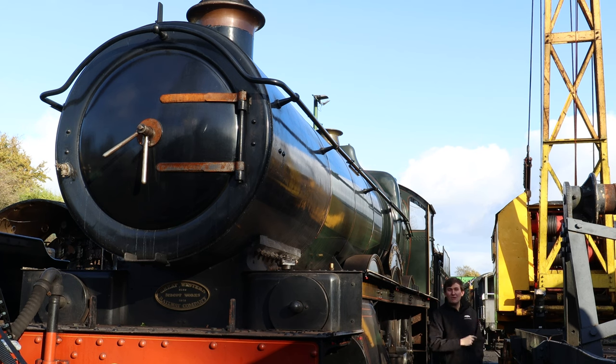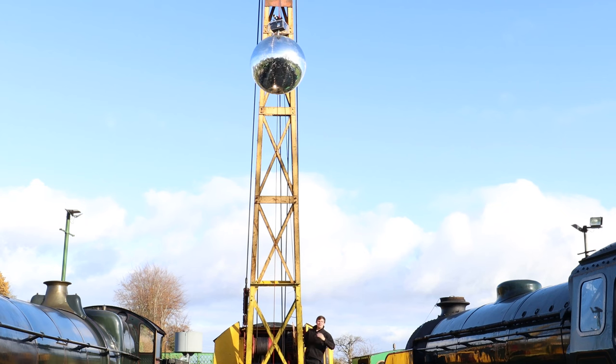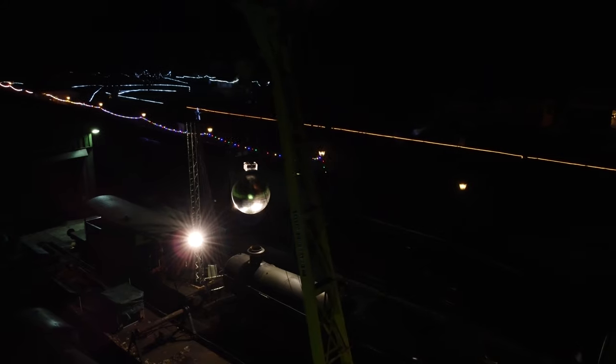Oh, while we're by the steam train, there's one more thing we've got to show you. Since it's Steam Illuminations and there's an element of razzle-dazzle, we utilised one of our steam cranes to hang a giant glitter disco ball at the top. So when you go through Rockley, keep an eye out for that. Incidentally, I haven't fact checked this, but I'm pretty sure this is probably the first steam crane that's had a glitter ball hung from it. And I have to admit, it does look pretty good.